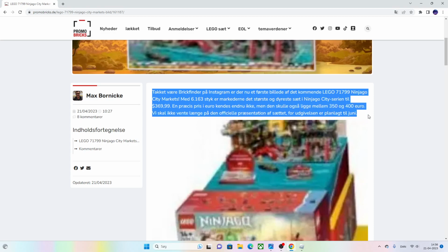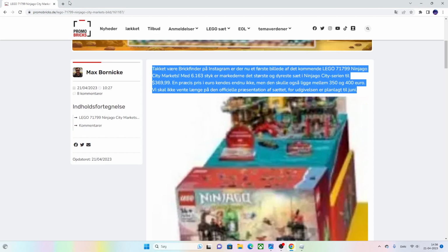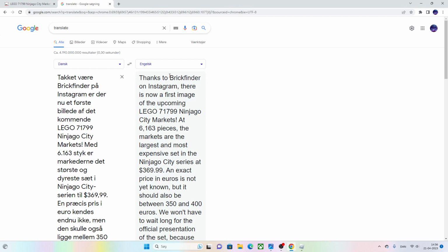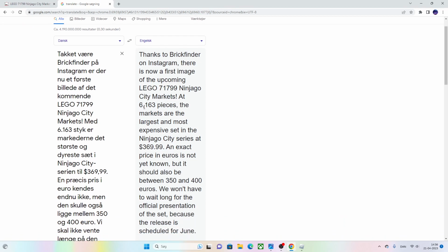I'm going to, yeah, nothing is suspicious at all. Because I'm kind of lazy to just translate it in my head, I'm just doing it here. Boom. Thanks to Brick Finder on Instagram, there is now a first image of the upcoming LEGO 71799 Ninjago City Markets at 6,163 pieces. The markets are the largest and most expensive set in the Ninjago City series at $669.99, and the expected price in euros is not yet known, but it should also be between 350 and 400 euros.